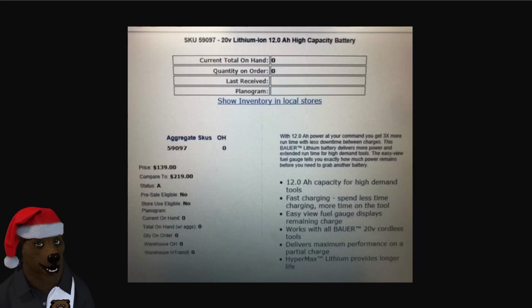Now this, of course, may just be a placeholder, but if we look at this, there's ways to read between the lines and get some information. You'll see as we go along through this list what I'm talking about. And also don't click away just yet, because at the end of this list, we got another special news leak for you. In case you haven't heard, you'll be excited about this one. Trust me. Anyway, so we got a 20 volt lithium ion, 12 amp hour high capacity battery.